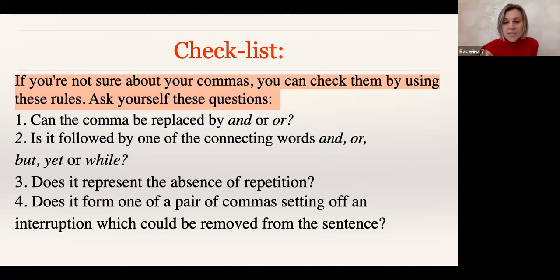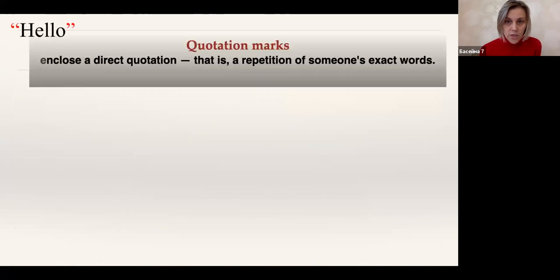Does it represent absence of repetition? So if we have some missing information which is not repeated, okay, it should be there. Does it form one of a pair of commas, setting off an interruption? So can this part of the sentence be removed? If the part of the information can be removed, it should be separated by commas. That's according to this approach. Of course, you can have some other ideas, but that's what they say.